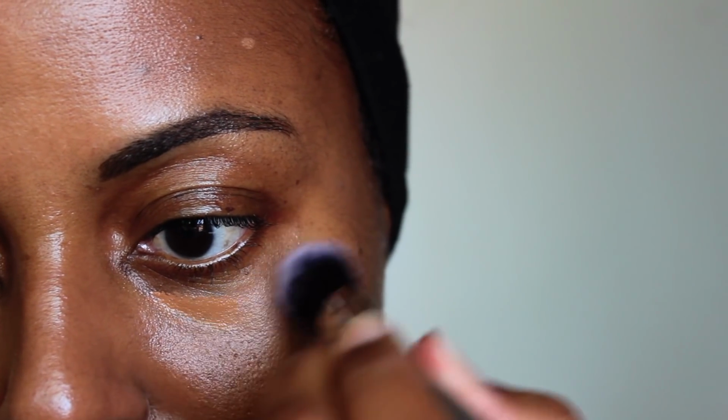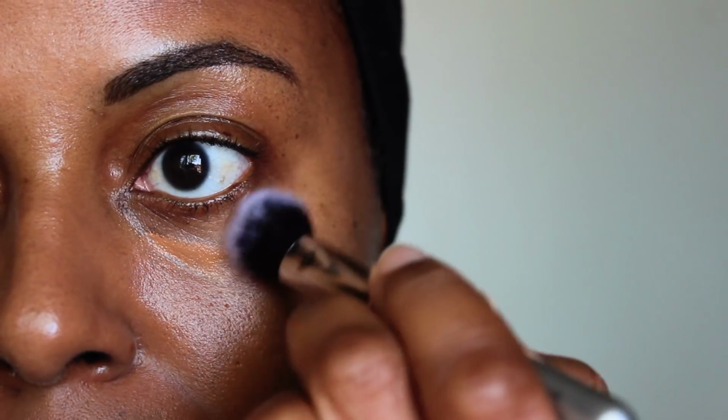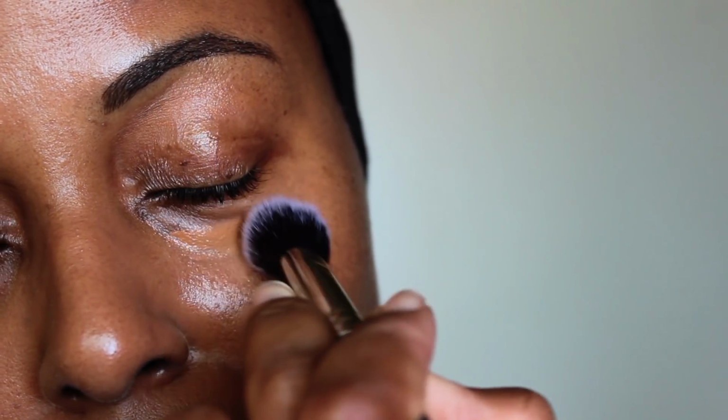The texture of this concealer is, I would say, semi-thick. It's not runny. It's not too thick. It's right there in the middle, like Goldilocks. Another aspect of the concealer is I feel that it has a lot more coverage than my No Filter concealer from ColourPop. I can definitely see it in the darker areas underneath my eyes.